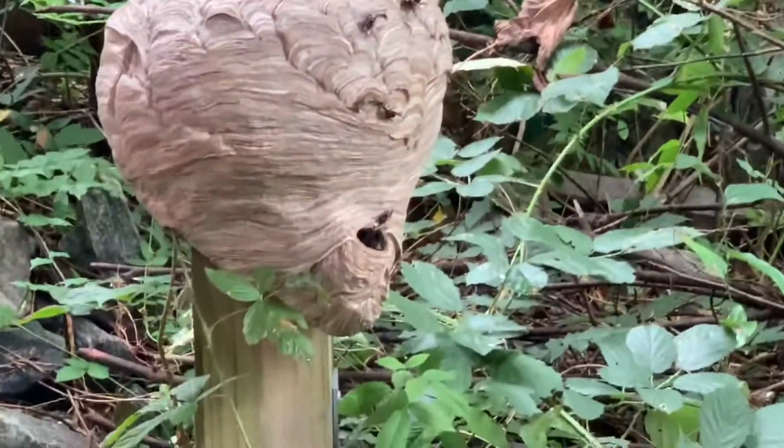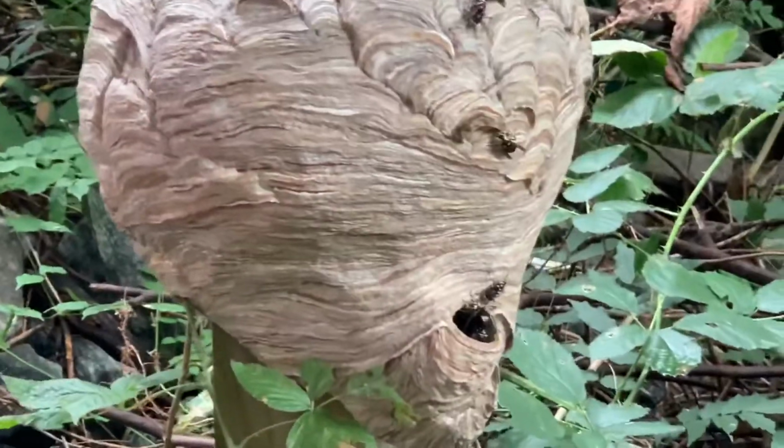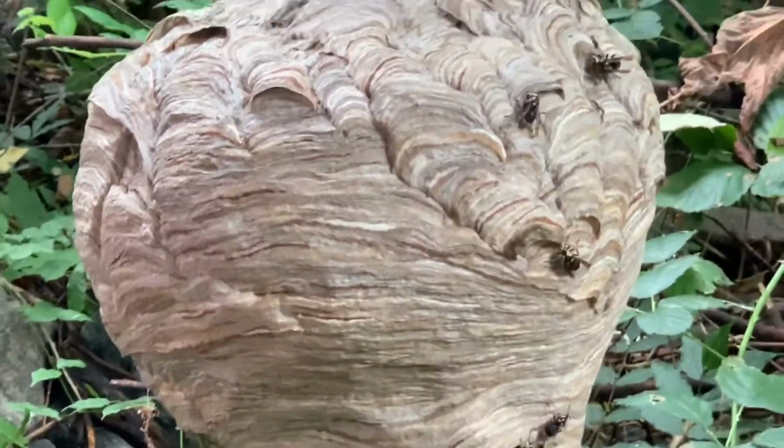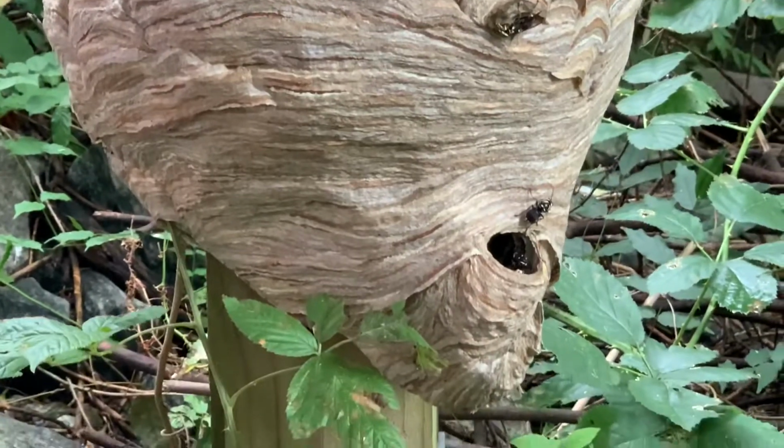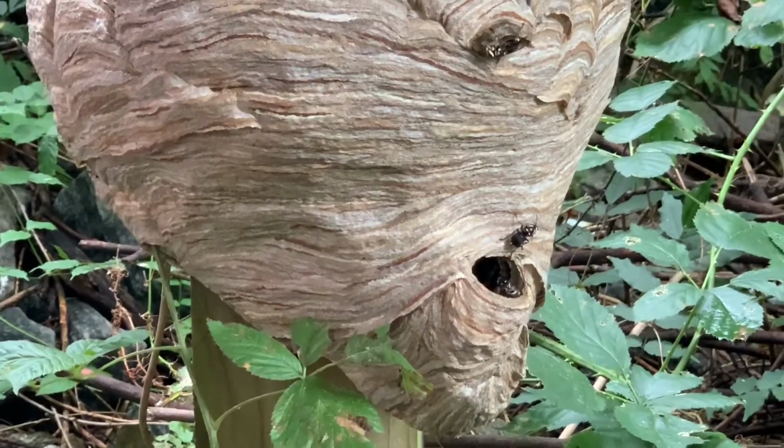And let's see if I can safely get just a little closer so you can look at these beautiful animals that we don't necessarily have to fear, but instead can marvel at.